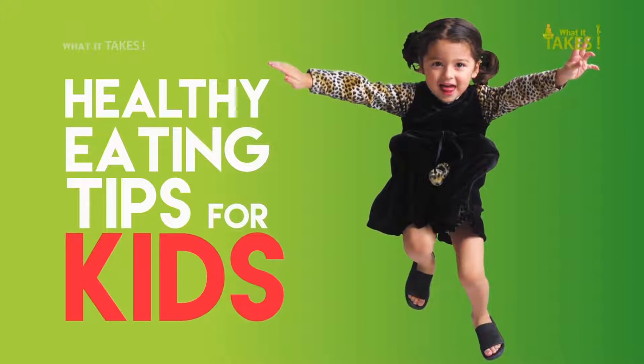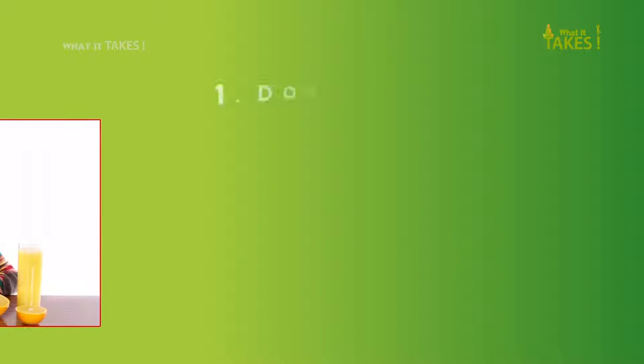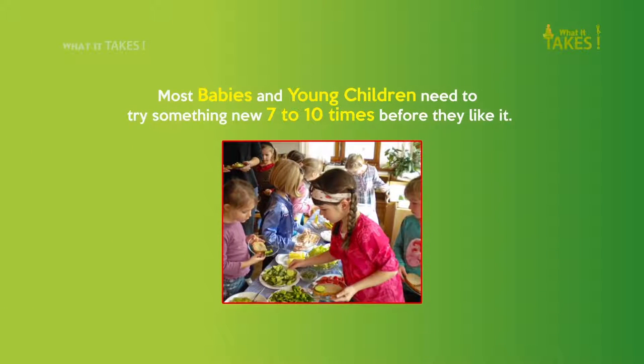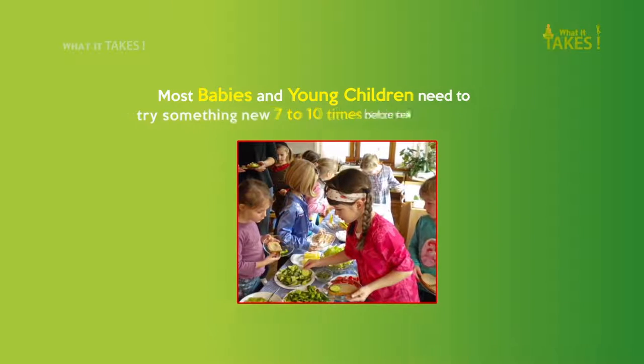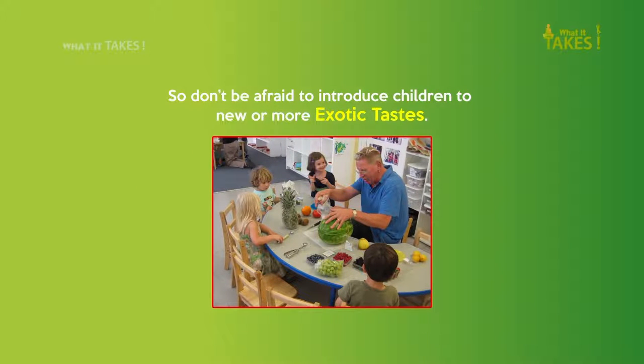Healthy eating tips for kids. Don't give up. Most babies and young children need to try something new 7 to 10 times before they like it. So don't be afraid to introduce children to new or more exotic tastes.